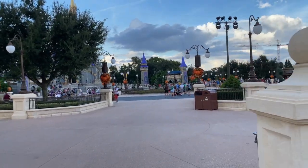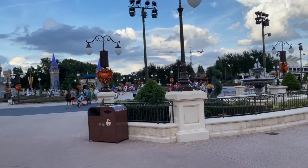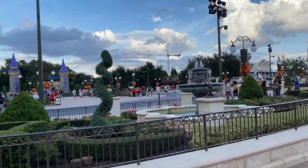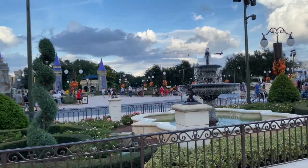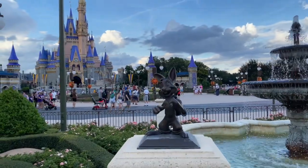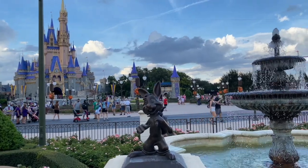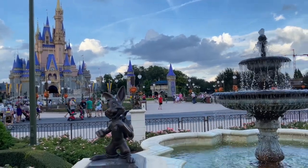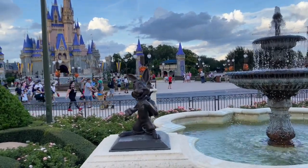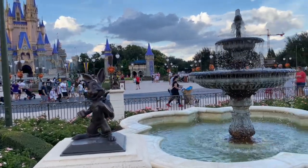If you've been here since they did the major remodeling of this entire central area to make it easier for guests to view the fireworks at the end of the day, you'll know that they took some small statues that they had done of characters. I don't know what the lifespan of this little guy is. Brer Rabbit. A lot of talk about moving Splash Mountain out and putting in Tiana. This may end up being the last little memory of that story and of that tale. And so we'll see what the future holds.